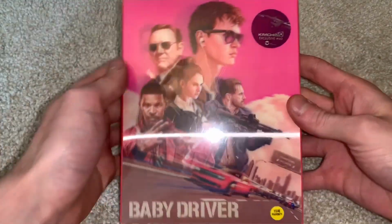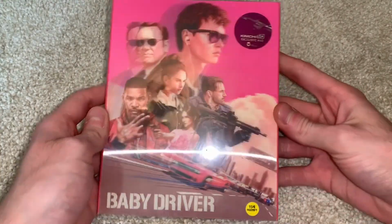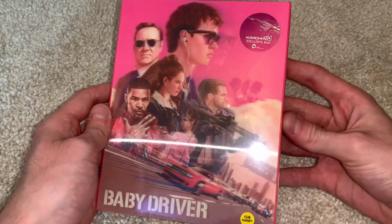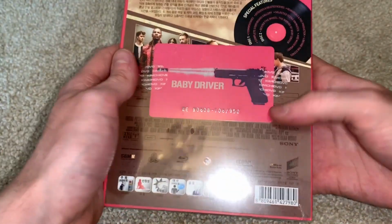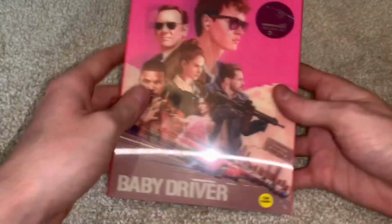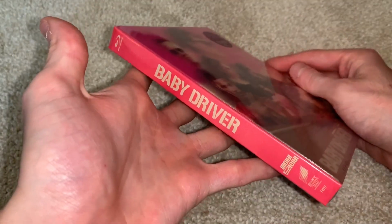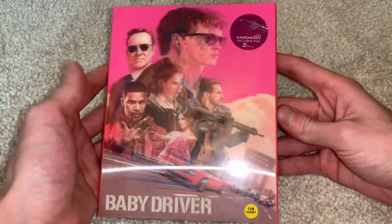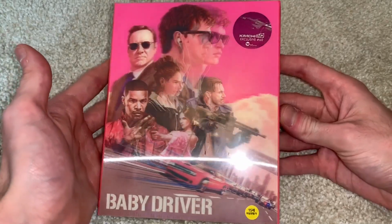And here's the premium version, Baby Driver, the Kimchi DVD exclusive. I did a video on this a while ago, but yeah, I just really love this lenticular cover. And I have number 106 out of 950. I still haven't opened it, but I absolutely love this movie, so it would only make sense that this is one of my premiums. I only have two currently, but yeah, I really love this cover.